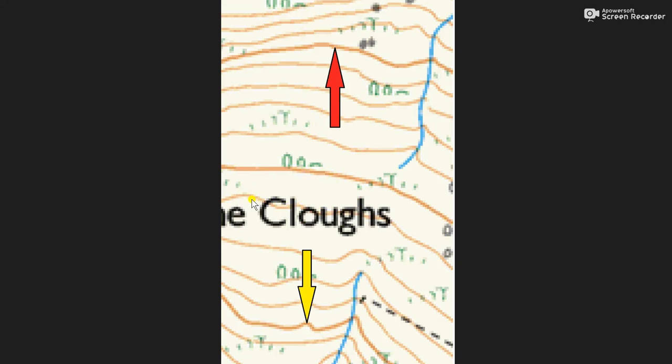The other thing to look at is where the contour lines cross the stream. See this little kink here? So this shows that this is a re-entrant. These kinks point uphill or upstream. So in this case, the stream is running from north to south. If we look on this stream, the little kink points the same way. It points to the north. So this stream here is also running from north to south, which means that this isn't high ground.